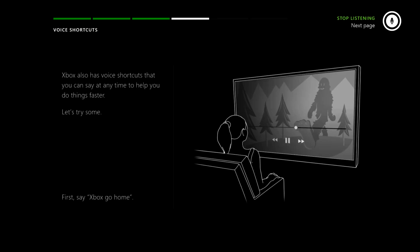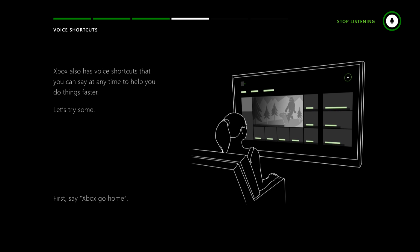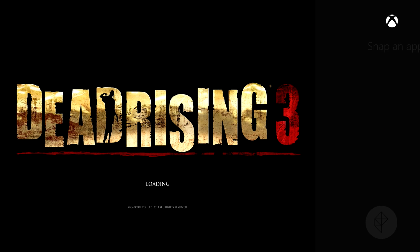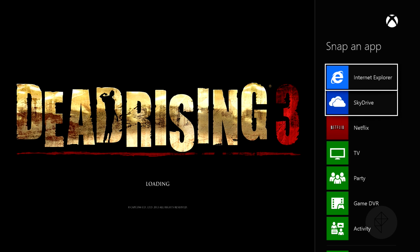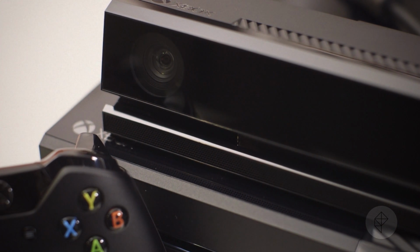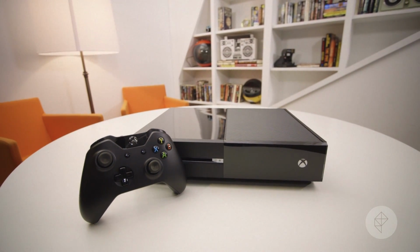But Microsoft's integration of voice controls and a media strategy are a boon to everyone, and the ability to run apps while playing games is something we now want on every gaming console we have. Looking forward more than it looks back, the Xbox One feels like it's from the future.